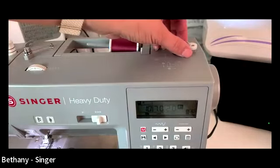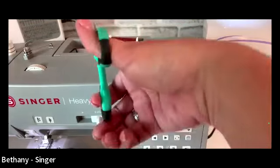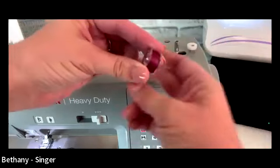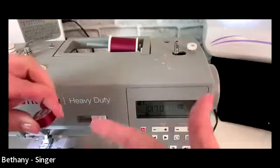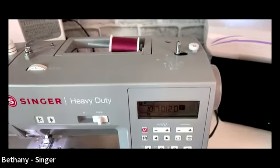So I'm going to slide this bar to the left. I'm going to lift my bobbin up and out and trim my bobbin thread. And now I have a nice, beautiful bobbin with a little tail here. So let's now put this bobbin into the machine. And I'm going to show you how to do it with a top load.